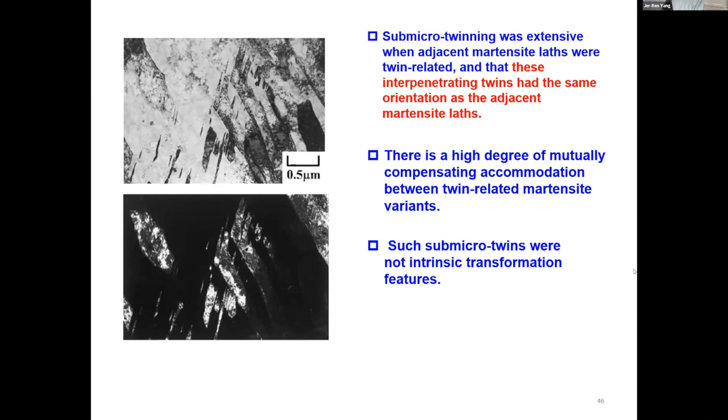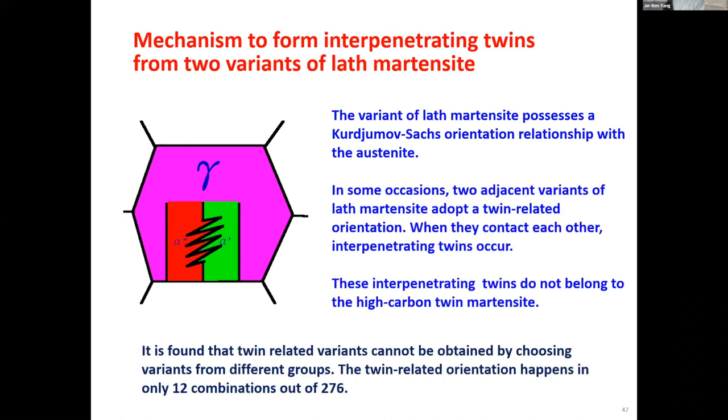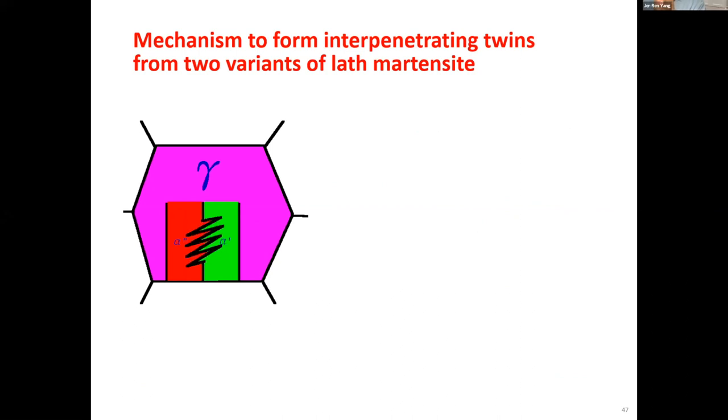And my answer is this type of submicro twin is not an intrinsic transformation feature of twin martensite. In fact, it's due to high degree mutual compensating accommodation. So it's due to releasing the strain, the invariant plane strain. I would like to use this cartoon animation to illustrate the twinning process. Okay, sorry, I go back. I think you can find this information in Harry's dissertation. So I learned from Harry, and I showed people this type of structure is not twin martensite. In fact, it's lath martensite. It's due to accommodation.